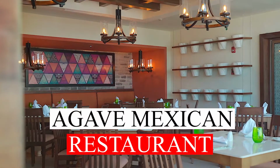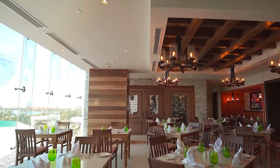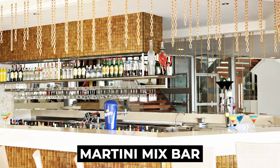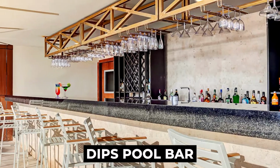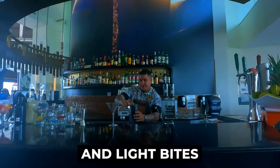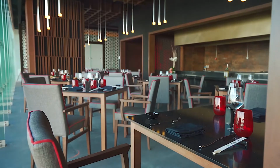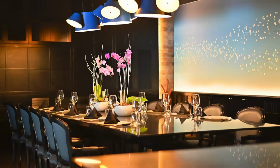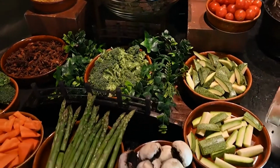Agave Mexican Restaurant offers a fusion of Mexican and American cuisine, blending Spanish recipes with European influences. For drinks, guests can visit the Martini Mix Bar, the Lobby Bar, Gelato and Cafe Lounge, Dips Pool Bar, or the Beach Bar, each offering a selection of beverages and light bites. Jade Restaurant serves authentic Asian fusion cuisine, including teppanyaki and sushi. For a truly indulgent experience, Cloud9 at the Diamond Club Bar offers a 7-course gourmet menu prepared by a chef.